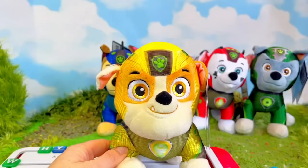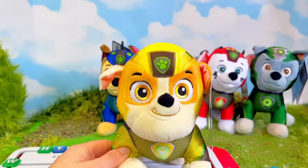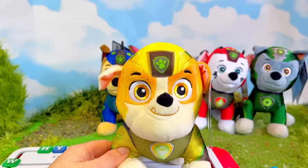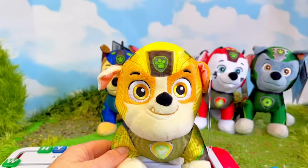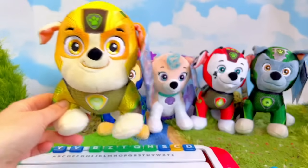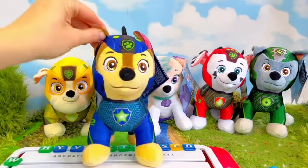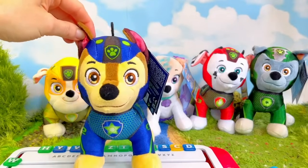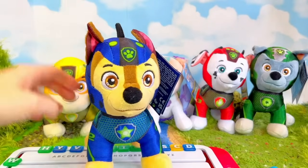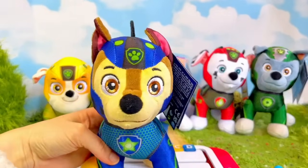Sometimes names are also words. Rubble's name is also a word, and rubble means little pieces of stone or brick all piled up. A pile of rubble. Do you know who else has a name that's also a word? Chase. What does chase mean? Chase the squirrel. No, leave the squirrel alone.